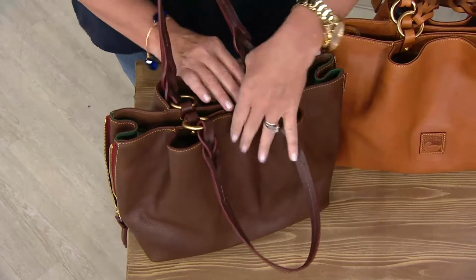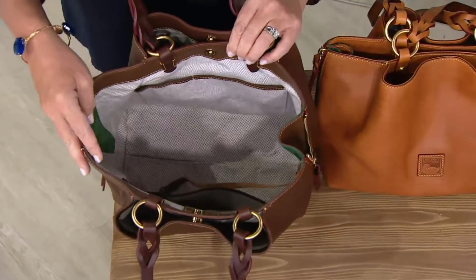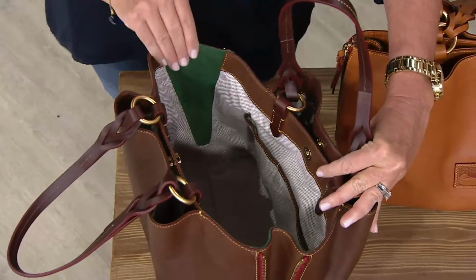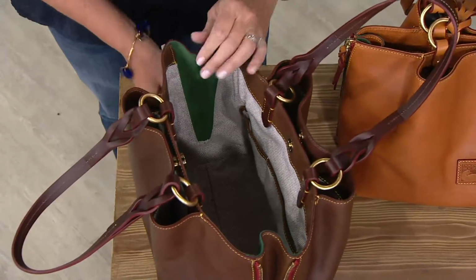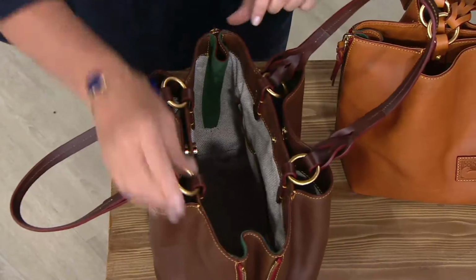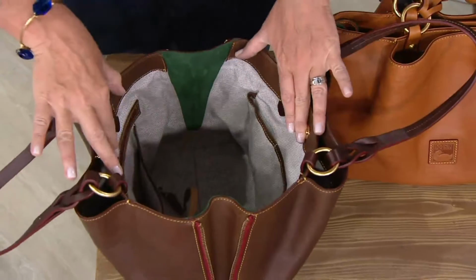Then when you open the center of the bag, you can see all that room, plenty of room to fit everything you need. When I expanded those sides out, you can see all that suede right there. That's what gives you that nice soft expansion to the side of the bag. You can zip this up and get 2 different looks, where you have more of a satchel look, or you can pop that out and get that little extra area that you need.